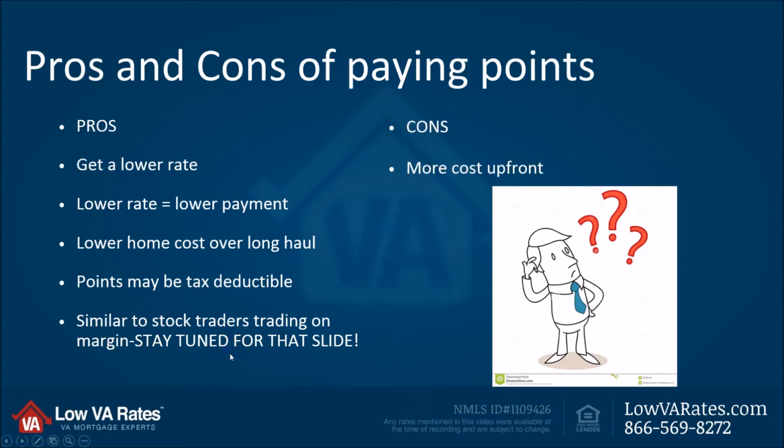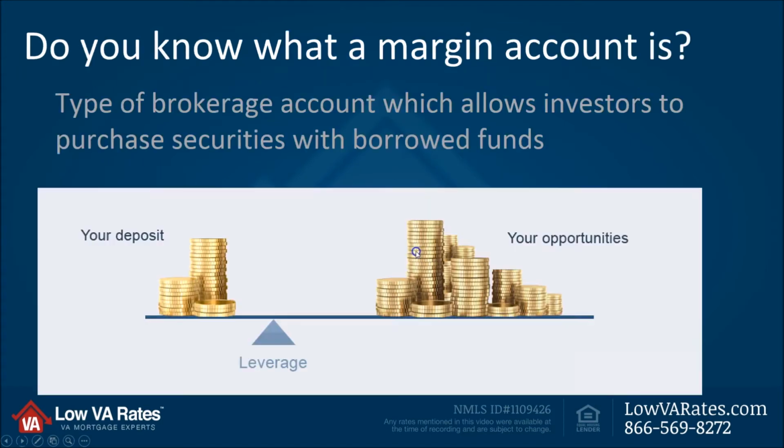Okay? What are some of the cons? Well, simply put, there's more cost up front. We just noticed on that prior slide, $100,000 loan or $102,000 loan. If you pay discount points, you're going to have more costs up front. But really, you've got to be scratching your head. There's not nearly as many cons as there are pros, in my opinion.